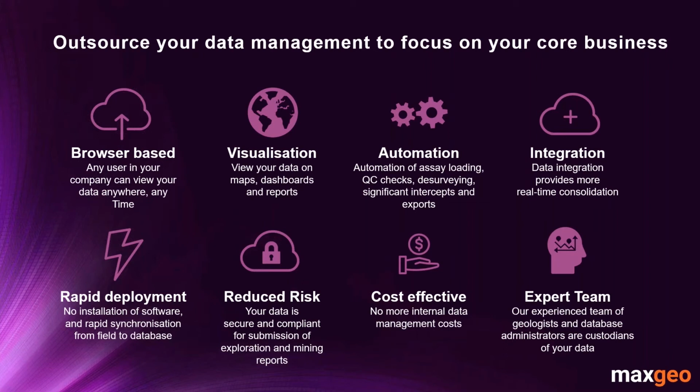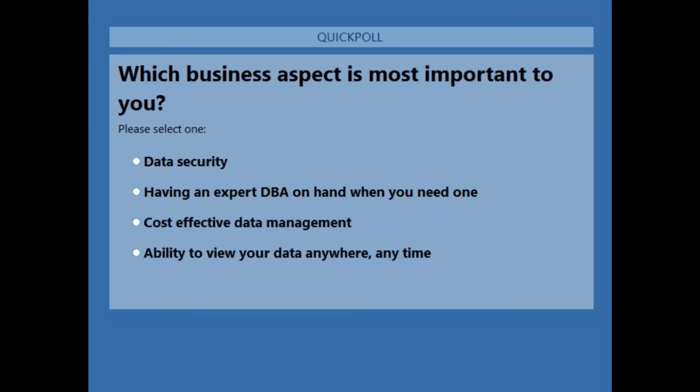Well, before I get into that, I'd like your input again, please. I'm about to launch the second poll. Which business aspect is most important to you? So the choices we have are data security, having an expert DBA on hand when you need one, cost-effective data management, and the ability to view your data anywhere, anytime.